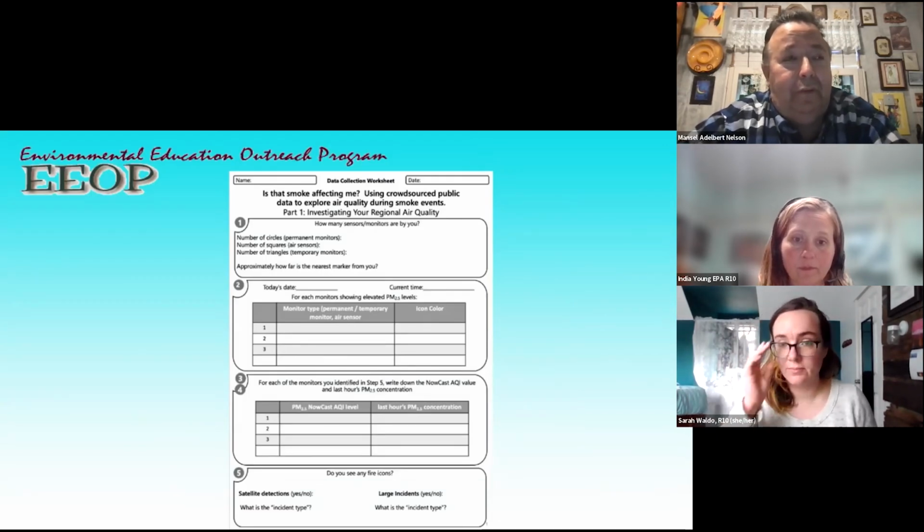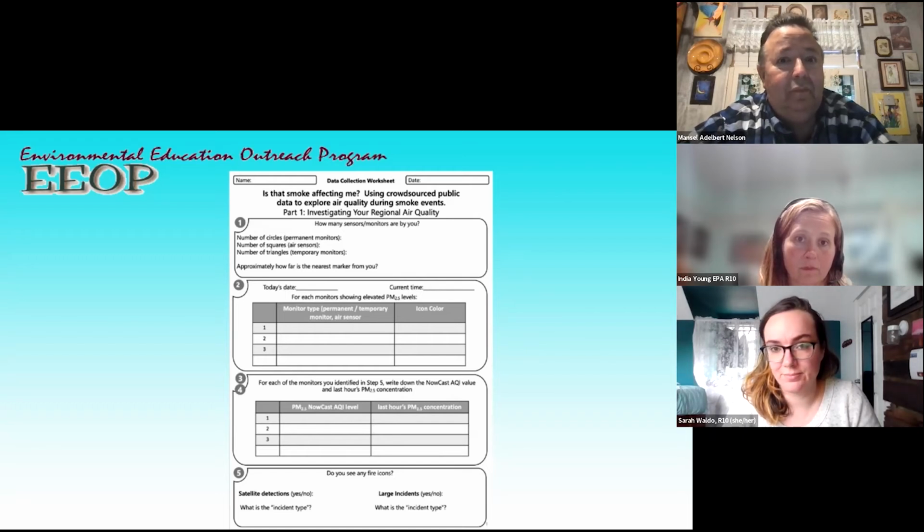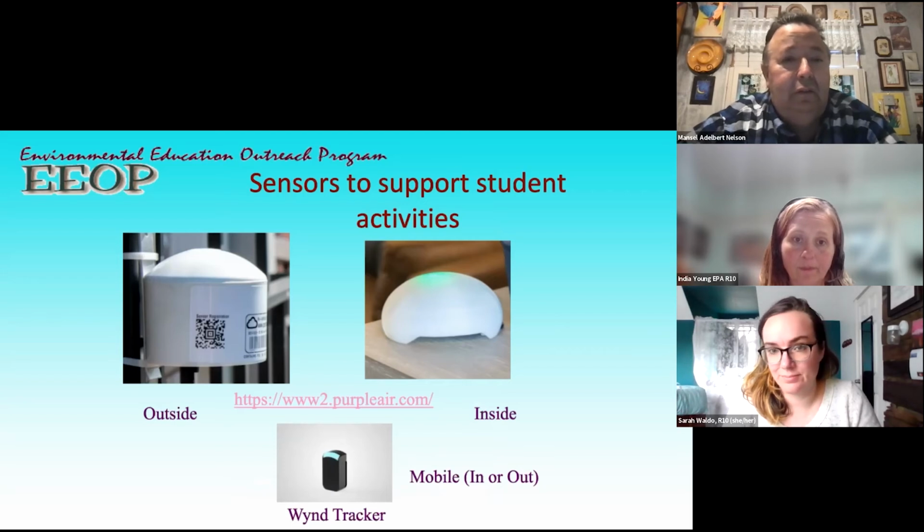So part of the work that was done as part of this Region 10 partnership was, as India indicated, developing some curriculum. We had a contractor working with us. And this is just a page out of the curriculum, a guide for helping students collect information and analyze information and draw conclusions. Next slide, please. And all this is available to you via the link earlier in the presentation.